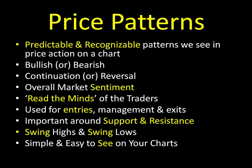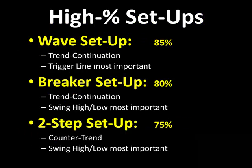Now let's talk about some of these price patterns that we actually use in our trading. They're the wave setup, the breaker setup, and the two-step setup. Now, of course, we have more than 10 now in our advanced materials, but these are the three that we focus on the most because they're the highest percentage, and they, of course, have shown us to be the most consistent and robust in our trading room. So we have three patterns: wave, breaker, and the two-step. Let's take a look at these each individually, and then, of course, you can see, right, how these different price patterns could be used in our trading.